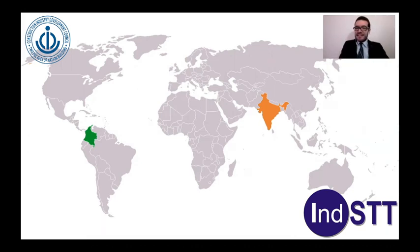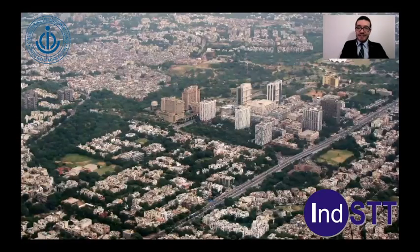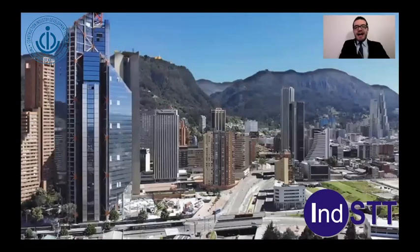Taking into account that the diameter of the Earth is 12,742 kilometers, we are separated by 125% of the diameter of the Earth, a very long distance. However, we have many things in common, and one of them is the concrete technology with which we build our cities. In the picture, you see a photo of India, and in this photo you see a picture of Bogota, the capital of Colombia.